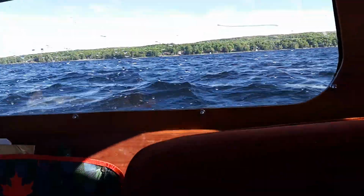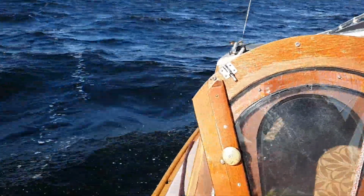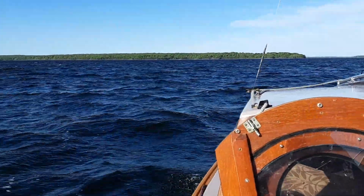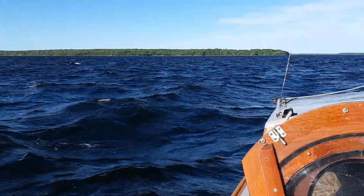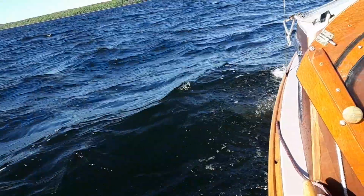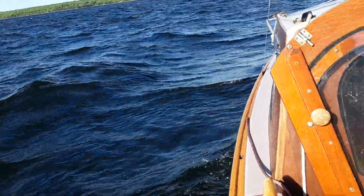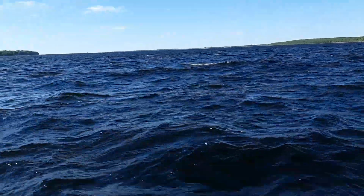Okay, folks, enough for now. Buddy's sailing, but he's a bit in the lee. It's about, I'd guess, 10, 13 degrees with the sun. Woohoo! There you go. That's what I'm talking about. And like I say, we just keep bobbing along. But I think I'm going to get less on the Chimney Bay side than I am on the open Georgian Bay side.